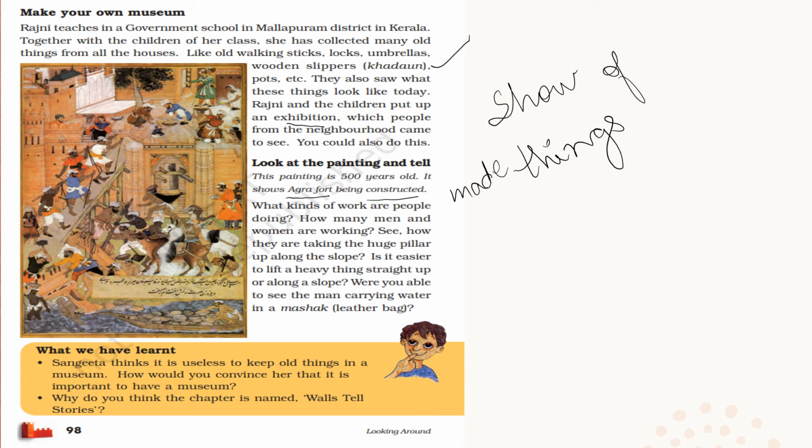What kinds of work are people doing? So they are lifting things up, they are taking things to a higher level, they are digging something up. Some people are on horseback, they are also doing some work. So everybody is doing different work. See how they are taking the huge pillar up along the slope. One person is transferring it to the second and the second to the third. So that is how they are taking it up the slope.